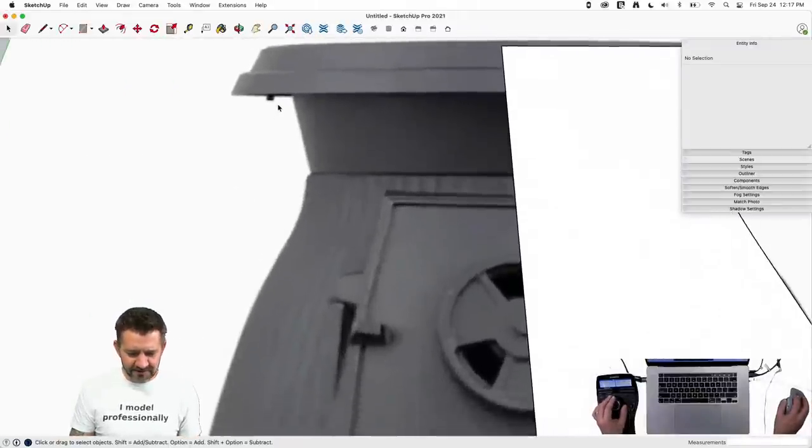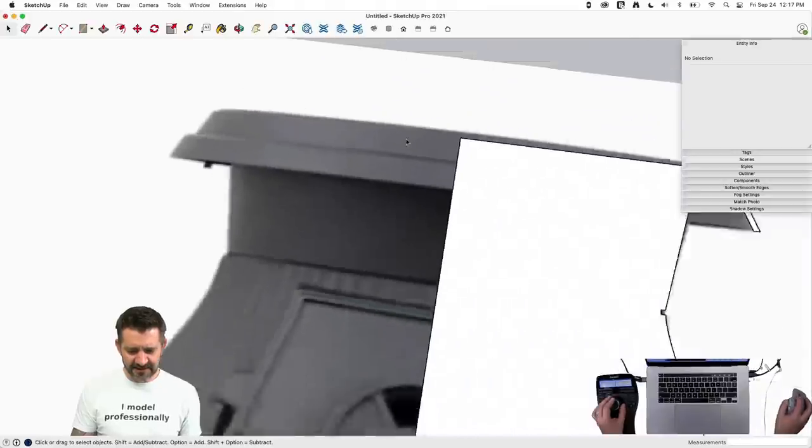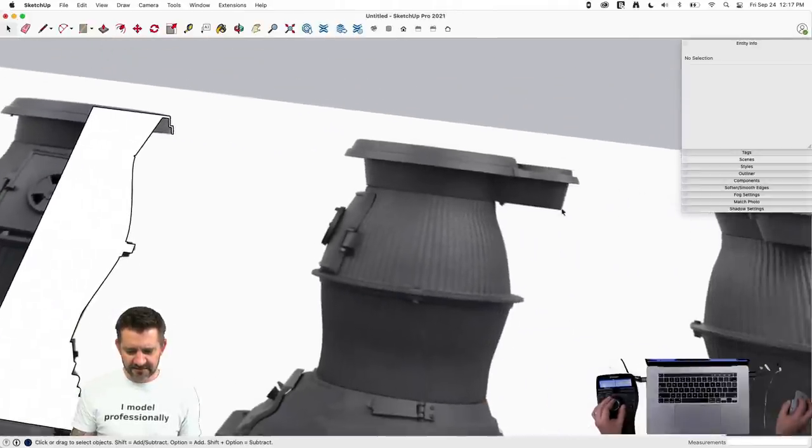It could be, but look, see this? This is why I think that. See how it's light here and then it's darker here? I guess it could just be a shadow, but it makes me think that this is not solid.